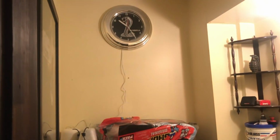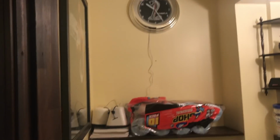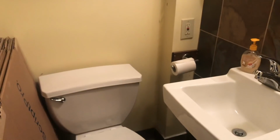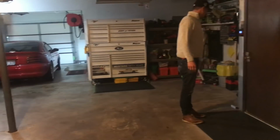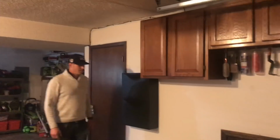Dude, this is pretty sweet, man. This is bomb. He's a Mustang fan, I'll tell you that. Honey, did you see the Mustang? He's got a Cobra in there. He has a Cobra clock too. Got the Lambo. Light that doesn't work, no bulb in it. That's a really tiny bathroom. Who expects a bathroom in there? I can't even sit in there. You're not going in there to go number 2. That's a number 1 only bathroom.